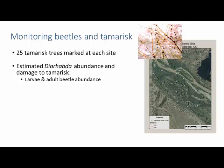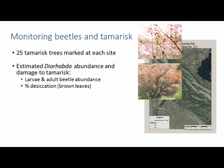Every year, the technicians would come and estimate Diorhabda abundance of both larvae and adults, in pretty broad number classes. The percent desiccation of the leaves was done by looking at what percentage of the canopy was brown leaves as opposed to green leaves.